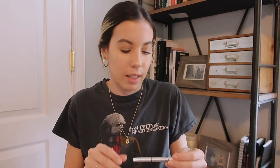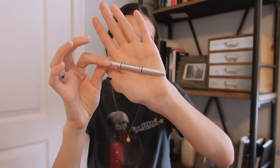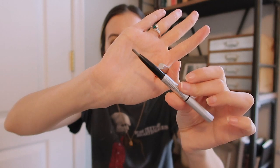Alright, next up we have the It Cosmetics Brow Power Pencil in Universal Taupe. This bad boy has been in my collection for such a long time. I have featured this in multiple makeup bags over on my blog, and somehow it's still kicking. Usually eyebrow pencils are pretty easy to use up for me because A, I use them every day, and B, there's not usually a ton of product in them. But for some reason, this little thing will not die.